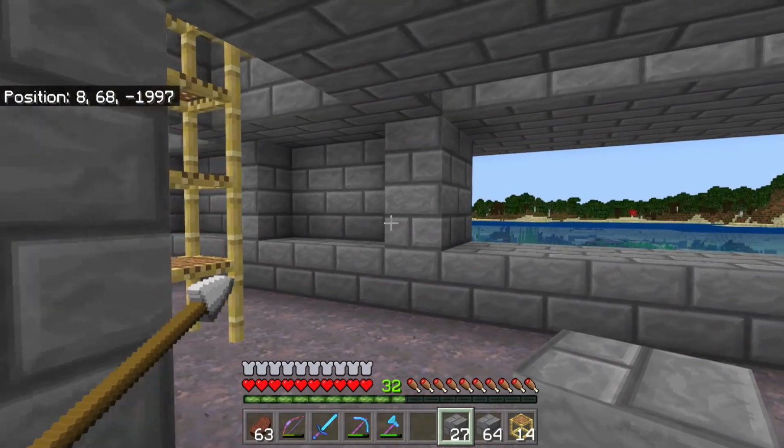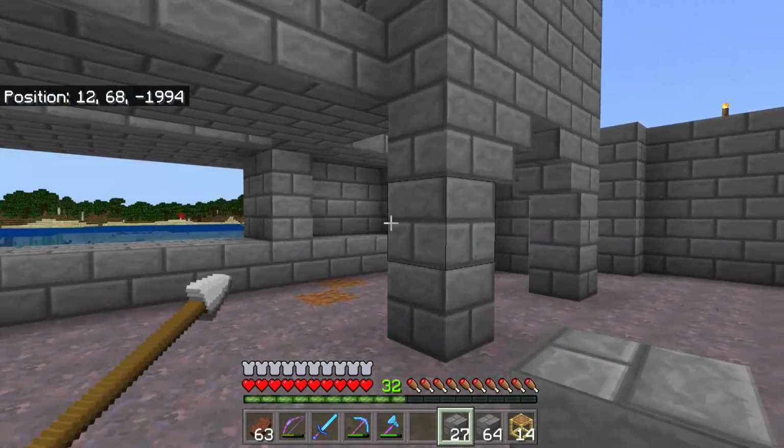And then I made these little faces come out. Give a little more detail too.